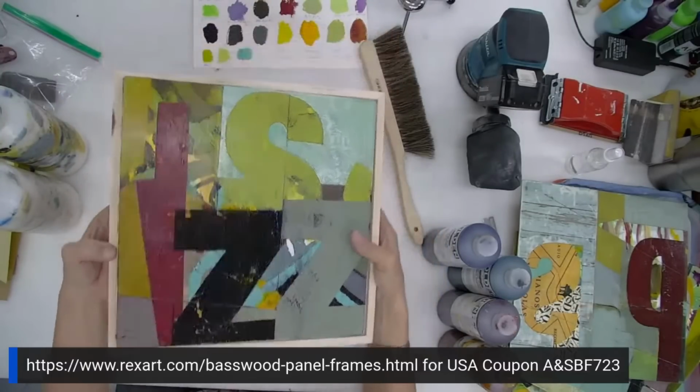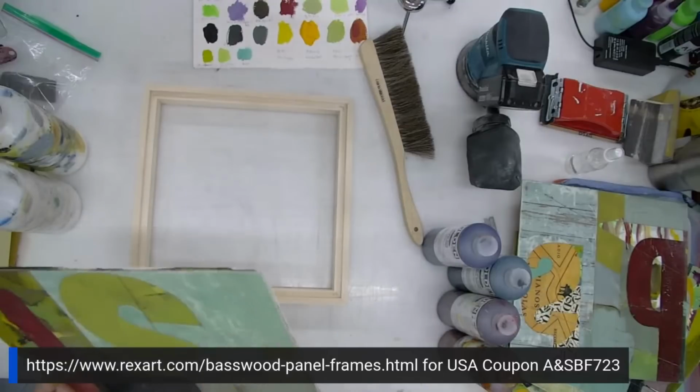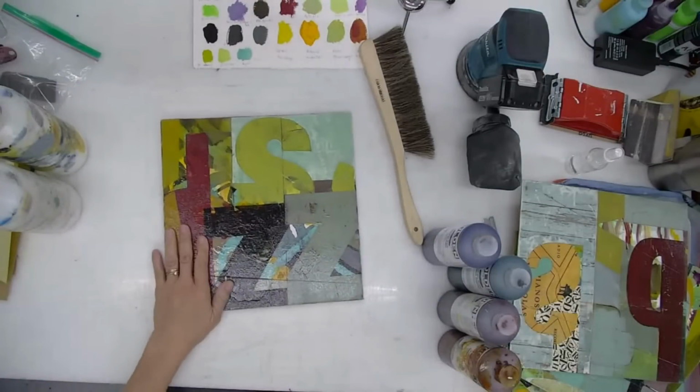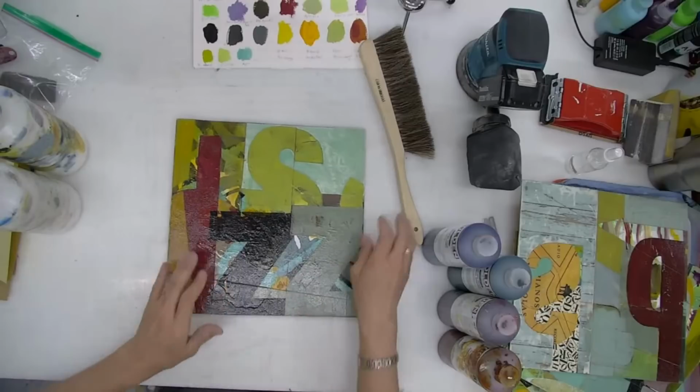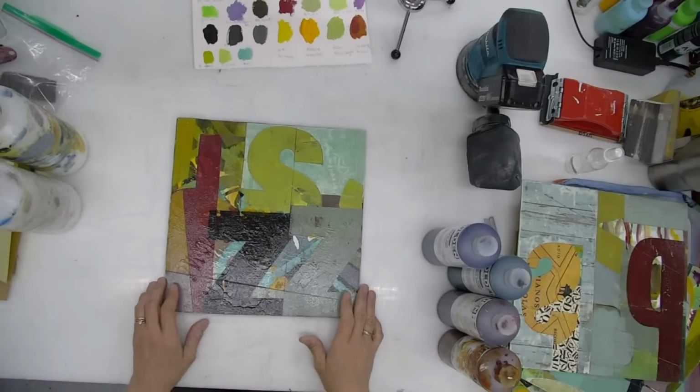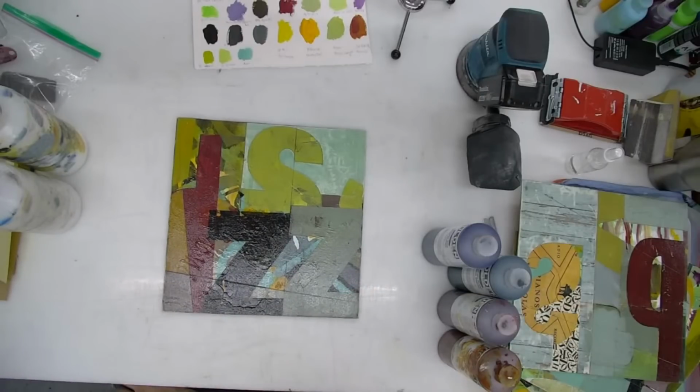So, okay, let's just show the glazing part. Thanks for that, Pam. Yeah, thank you, Lisa. We both love their frames. Lisa told me about them, and I had heard about them, but never tried them. And then Lisa just went on and on about it. So it's like, okay, Lisa, that means I should try it, right? Yeah. Okay. Grab some gloves.